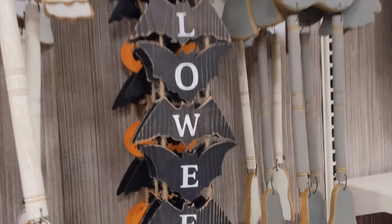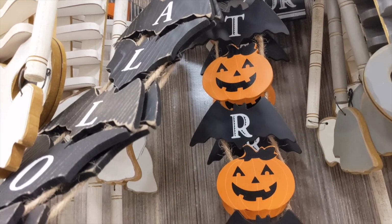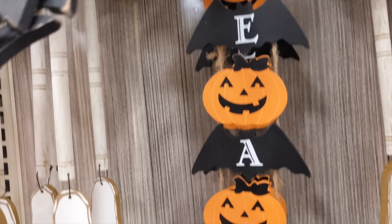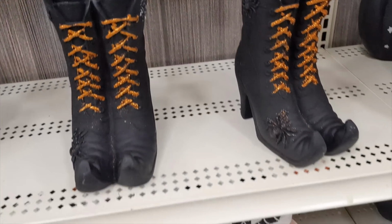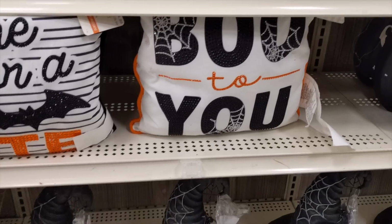We got a skeleton guy. We have this bat kind of banner that says "Happy Halloween" on it. And then there's one behind it that has pumpkins and bats that I believe says "Trick or Treat." Next up, we have a couple different pillows. One says "Come in for a bite" with a bat on it. Then one says "Boo to you" with some spider webs.